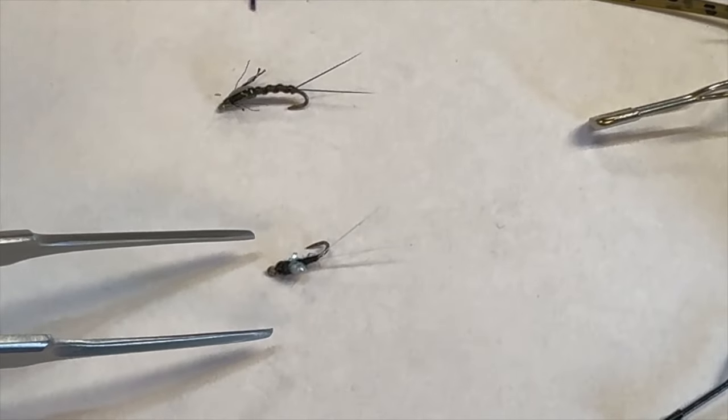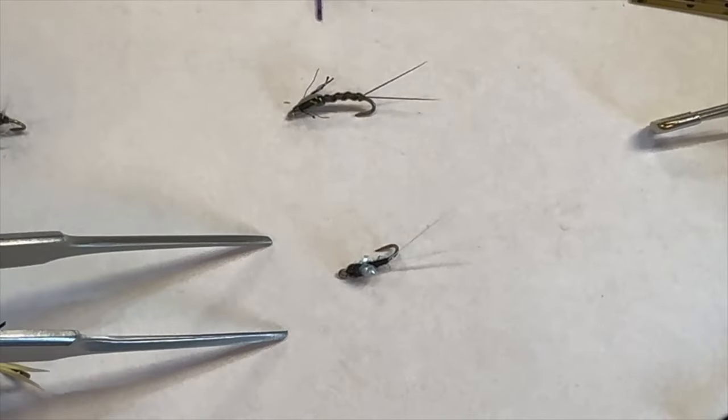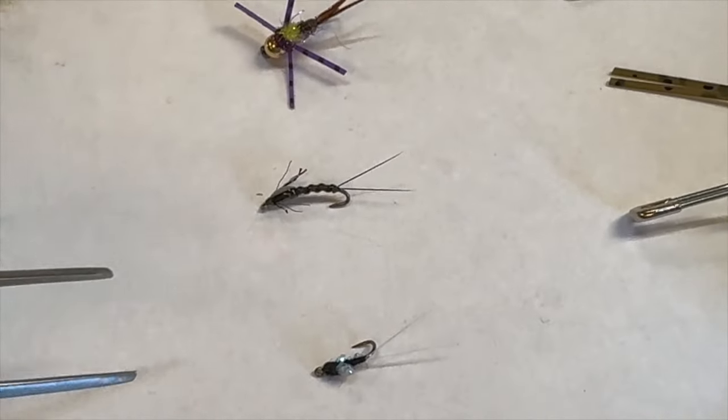We've got a Tungsten Flashback RS2. That's one of my absolute go-tos in September, October. I think you can catch fish day in, day out on those.